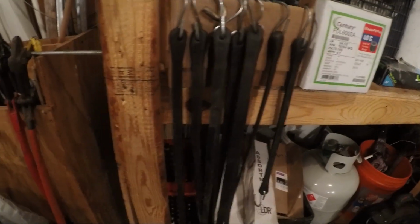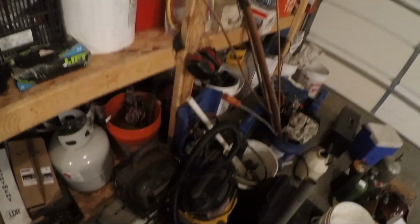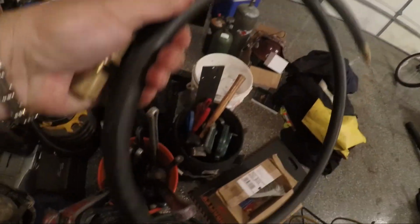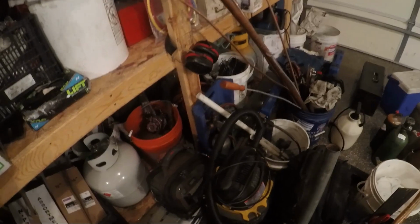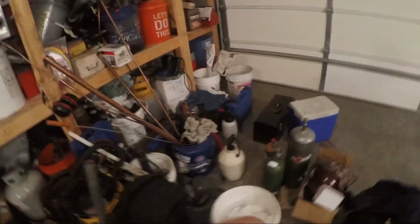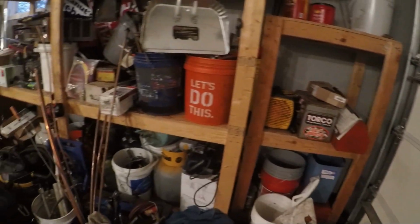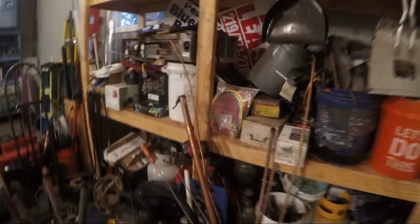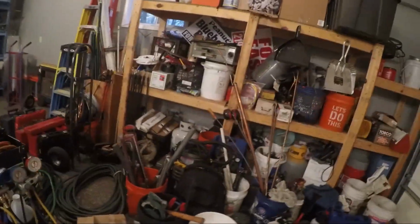These are all the bungee cords I carry. Oops. This is my vacuum hose. Some of this stuff I ran out of room on the ground, so I kind of stuck it away. Let's see here. Well, that's a new set of hoses for stuff. So let's go in my cabinet. I put some other stuff in my cabinet here.